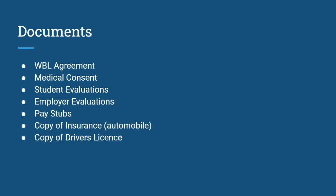One is the work-based learning agreement and medical consent. You've got to make sure that you have that on file. Your parents need to sign it, your work-based learning coordinator, along with the principal of the building as well, and the employer of where you're going to be working.